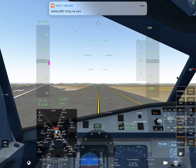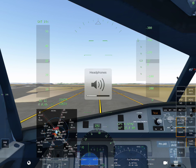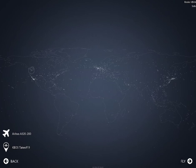Yeah, I know. Coming outside's never the best thing in reverse thrust. It's just the way it is. I mean, look at where my headphones are. I think it takes the full power. I'm not really sure how it streams. So, let's go ahead and replay that. Take a look-see.